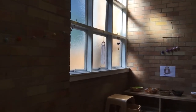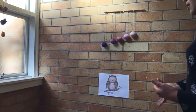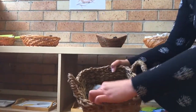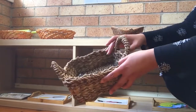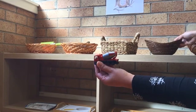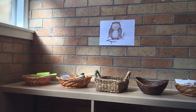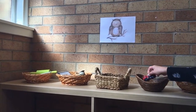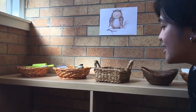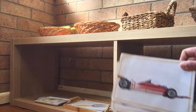Up here, we have the language materials. When we say language materials, it's learning about, you can see, different Australian animals. And of course, construction materials. This is well loved because I actually have 5 boys for this term. Cars and trains are a must. And we've got some cards here, learning about different transportation.